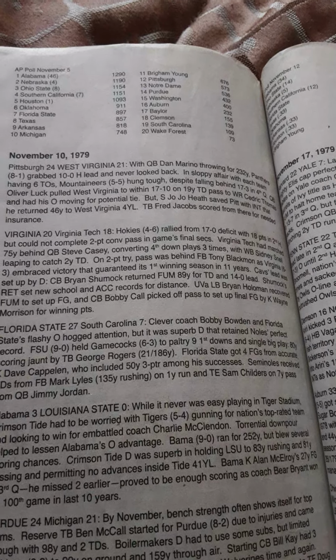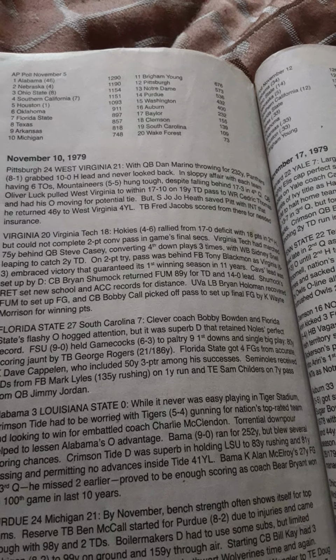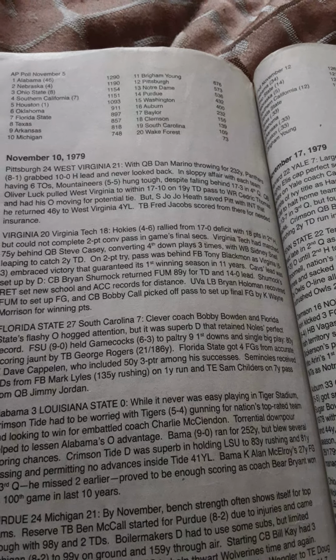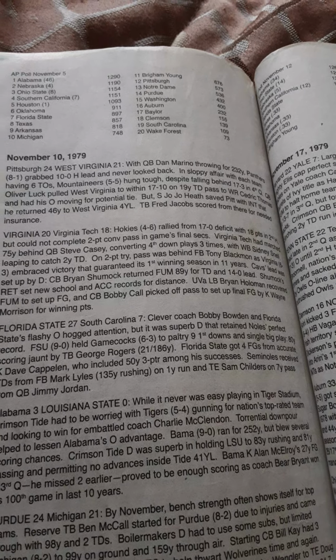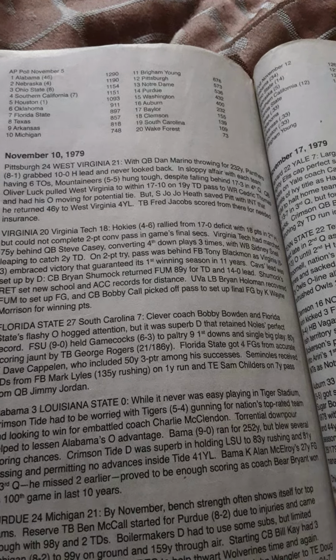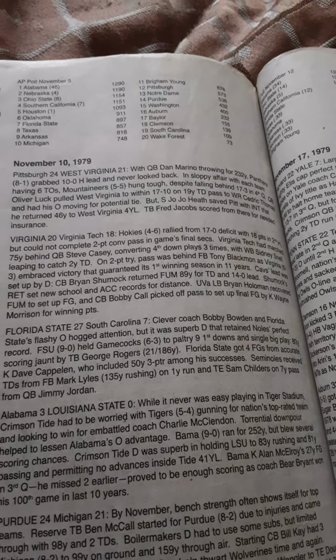So on the 2-point try, the pass was behind fullback Tony Blackman as Virginia embraced a victory that guaranteed its first winning season in 11 years. The Cavaliers' lead was set up by defense: cornerback Brian Schumacher returned a fumble 89 yards for a touchdown and a 14-0 lead. Schumacher's return set new school and ACC records for distance.